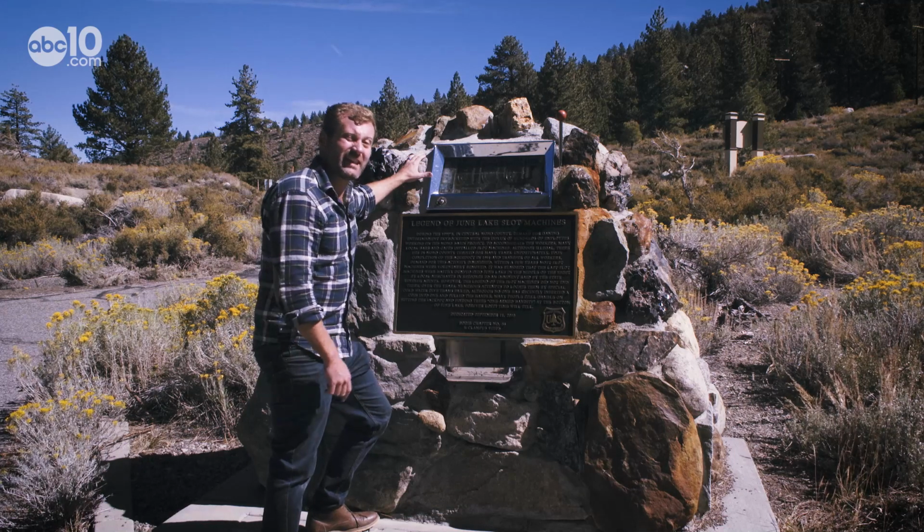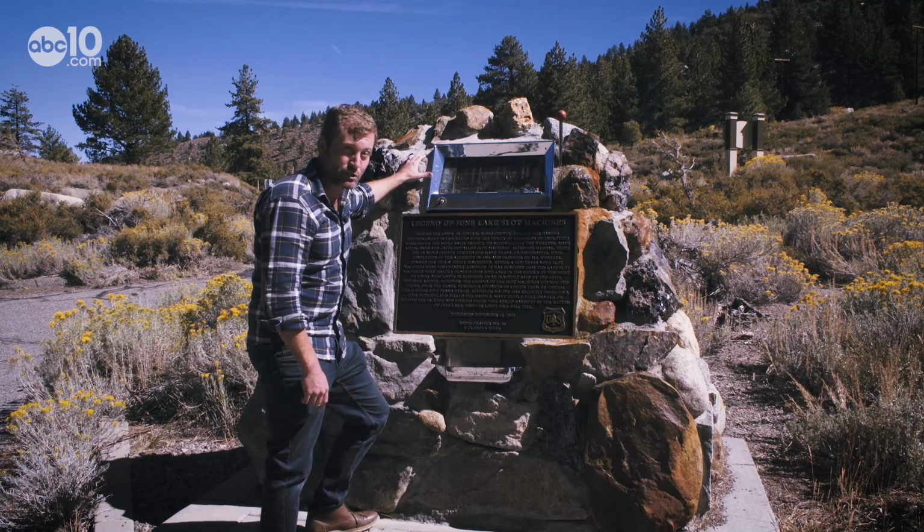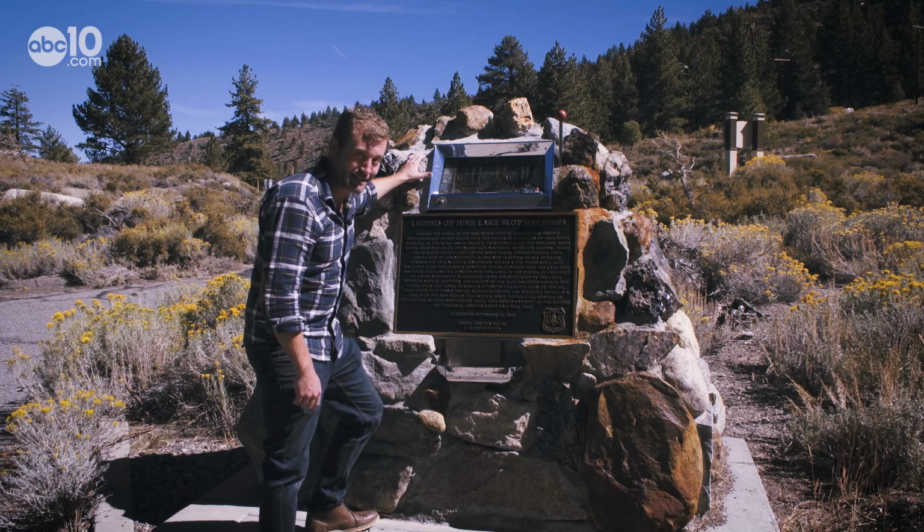Oh, and fish might not be the only thing dumped in the lake. Here's a fun story. Legend has it that an illegal gambling establishment threw a bunch of slot machines in June Lake to avoid being caught by the police.